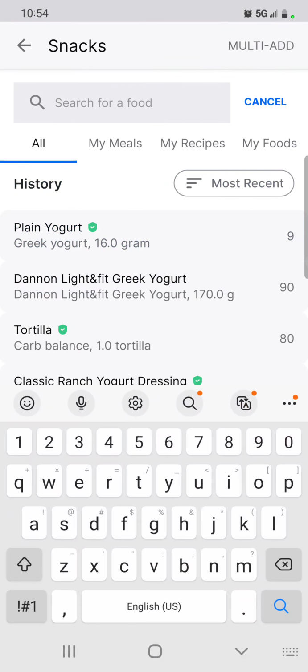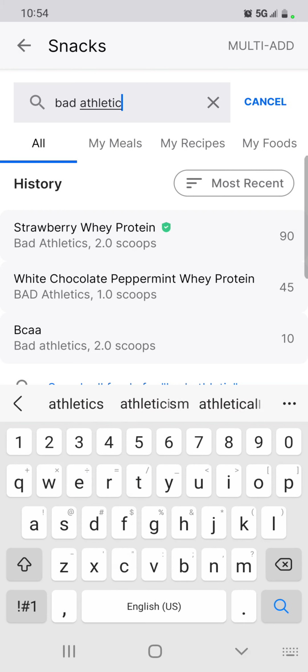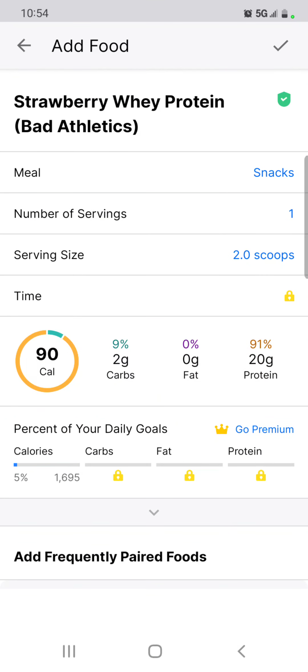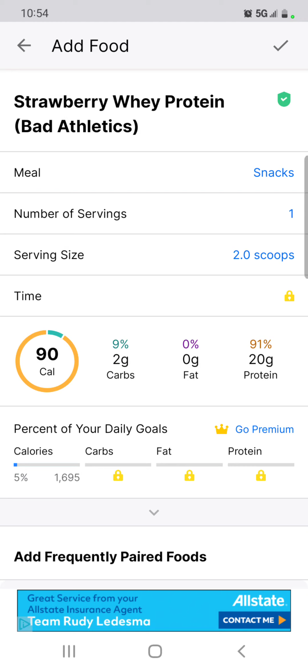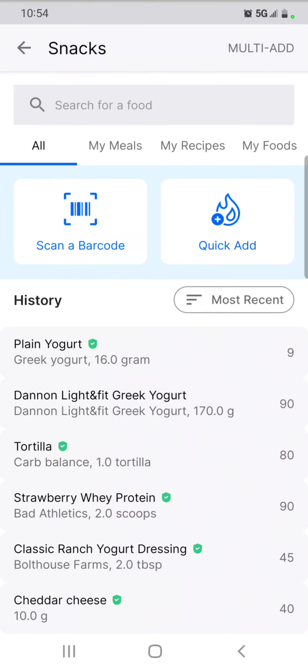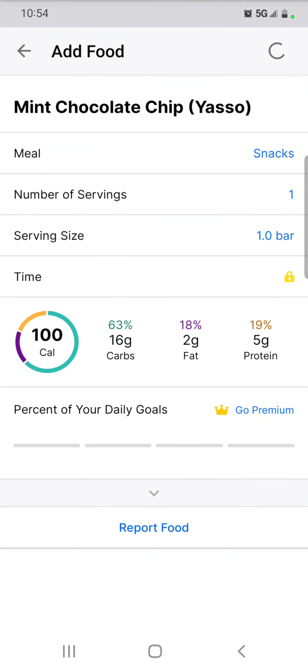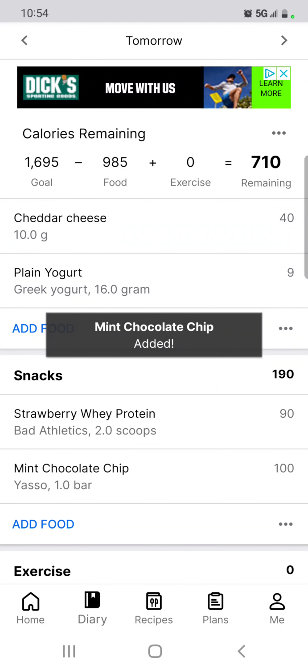So at some point in the day, I always have a protein shake, whether it's after my workout or sometime. I love the Bad Athletics protein. The ingredients are really good and the macros are really great as well. With them, 2 scoops is 1 serving, so I will add that in. And then I always like to have a Yasso Greek yogurt bar after my workout, so I add that in as well.